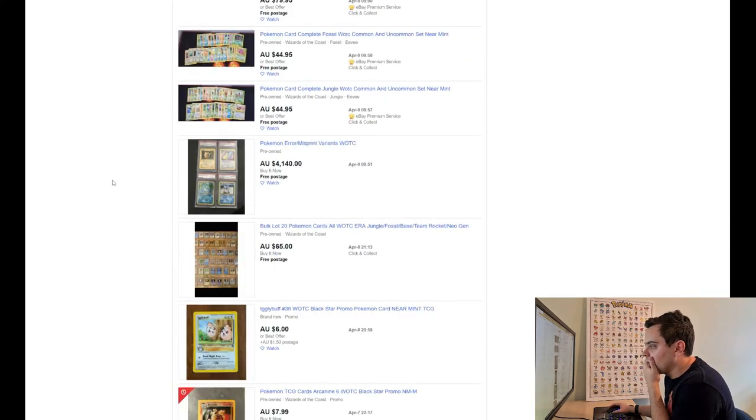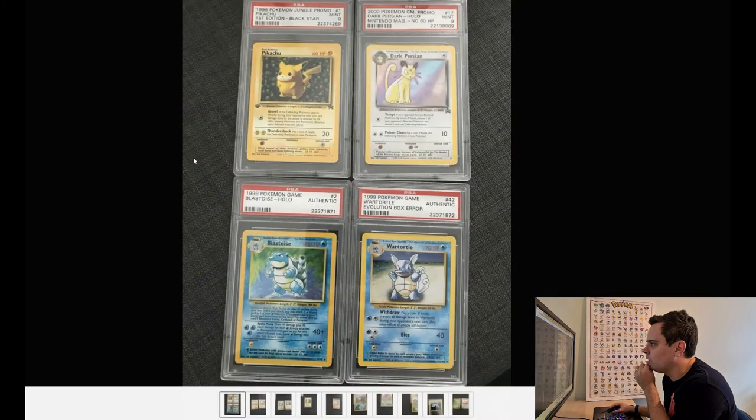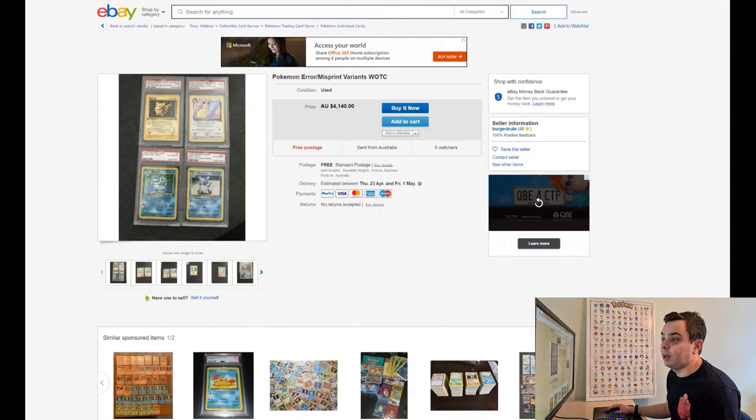Okay, so nothing too interesting. Every time I say nothing too interesting, literally something interesting comes up. Pokemon Era, Misprint Variant, WotC. 4,000? Seems like a lot. So he's got Dark Persian, no HP. That's actually kind of a nice card. Pikachu First Edition Black Star 9, a Blastoise Authentic, and a War Turtle Evolution Box Era Authentic. If that Blastoise was the Red Dot Era, or maybe a PSA 10, it's just not worth $4,000 for two Authentics and then two 9s. But I give it to that person, that is an interesting listing.